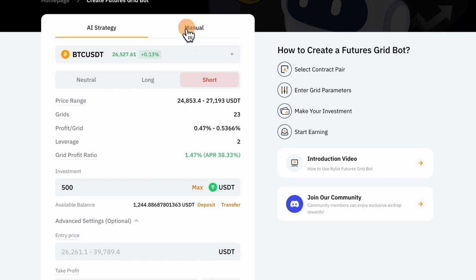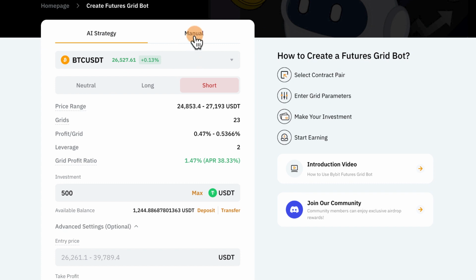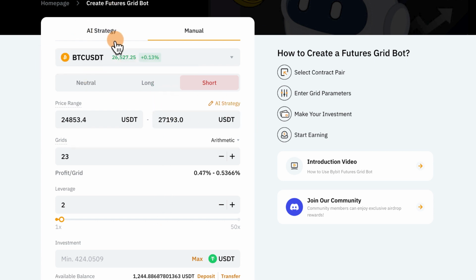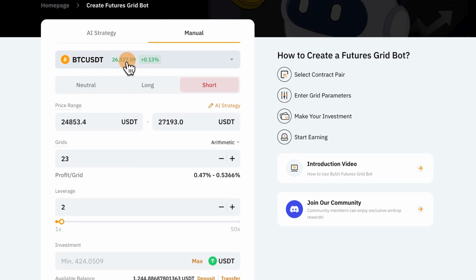But if you don't want to create the AI strategy, you can use it as an inspiration and then go to manual setting and set up everything. So here you can just simply copy the AI strategy. It will fill up the same details as the AI strategy, and then you can make whatever changes you want to make. So right now the Bitcoin price is about 26,527.